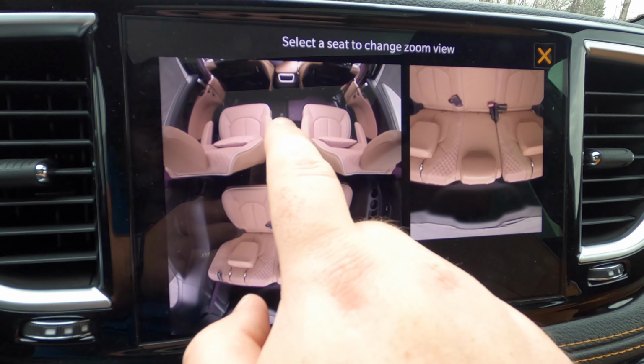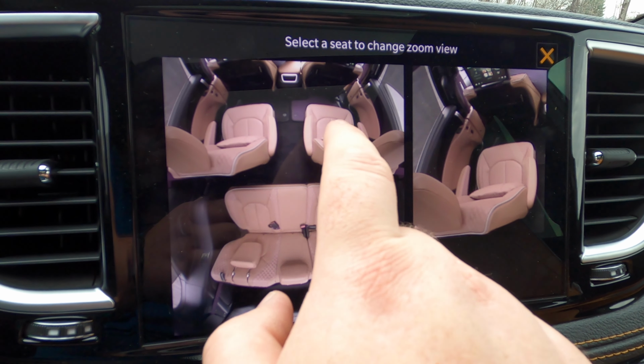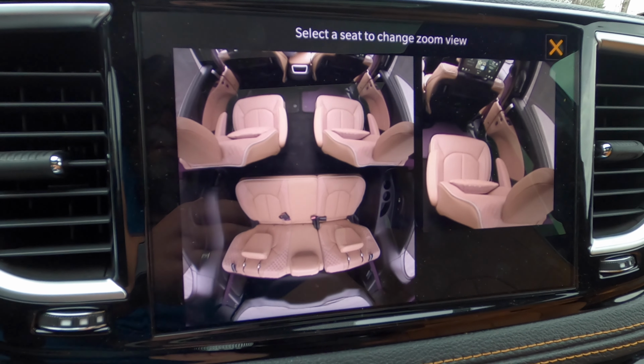A major feature addition to this vehicle is what's called a FamCam. There's a camera in the top of the headliner for the rear seat area, and the driver or front passenger can keep an eye on any kids in the back seat with that overhead camera, and you can even zoom in on a specific seat.